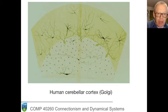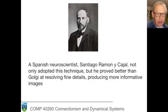So Golgi had made a huge step forward here. But there was another physiologist, this Spanish guy, Santiago Ramón y Cajal, who adopted Golgi's technique, and to everyone's chagrin, he turned out to be better at it than Golgi. He was a better draftsman, his drawings were clearer, and his staining was superior. He managed to resolve more detail than did Golgi.